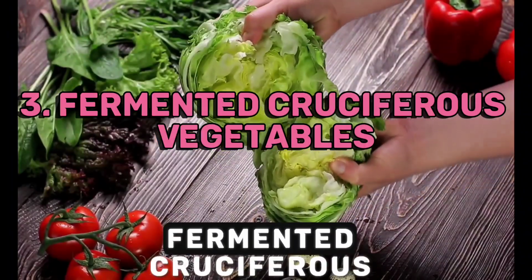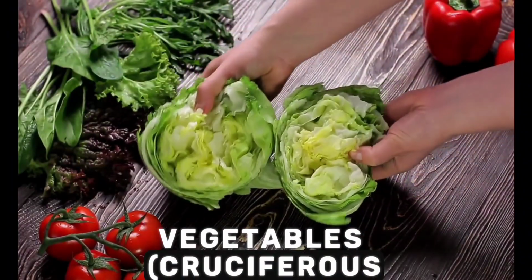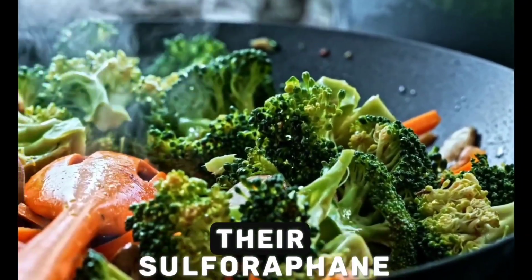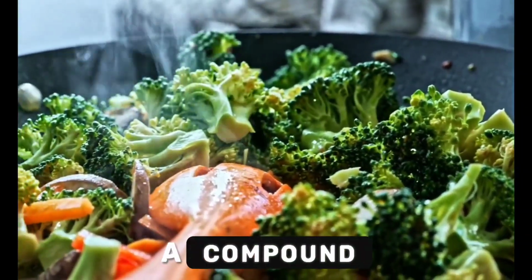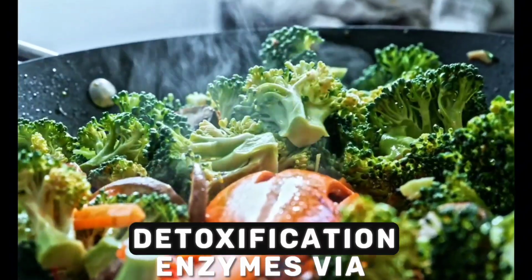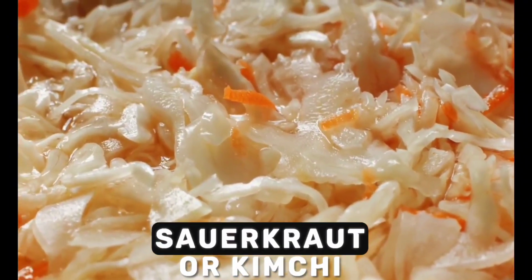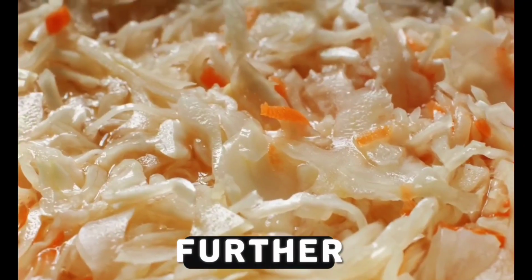3. Fermented cruciferous vegetables. Cruciferous vegetables, cabbage, broccoli, kale, and arugula, are already prized for their sulforaphane content, a compound that activates detoxification enzymes via the NRF2 pathway. Fermenting them into sauerkraut or kimchi boosts benefits further.